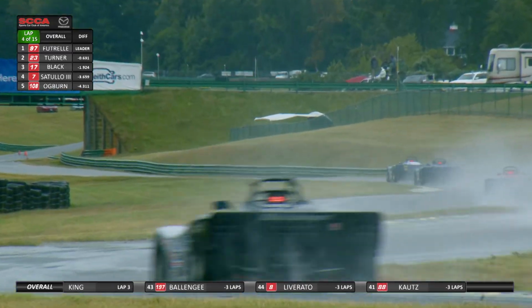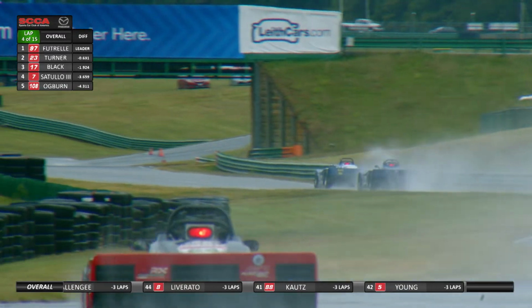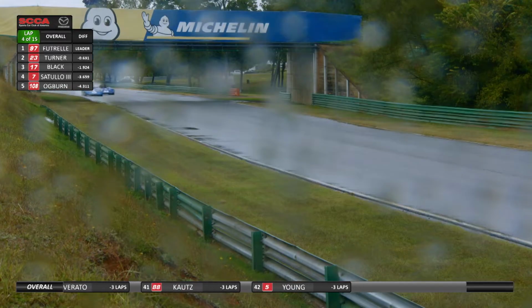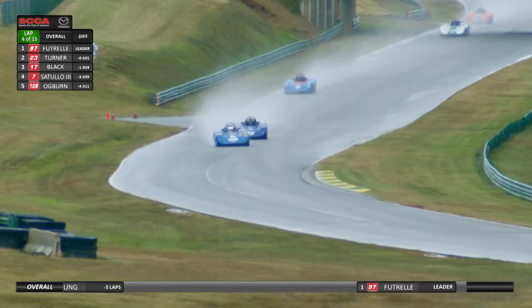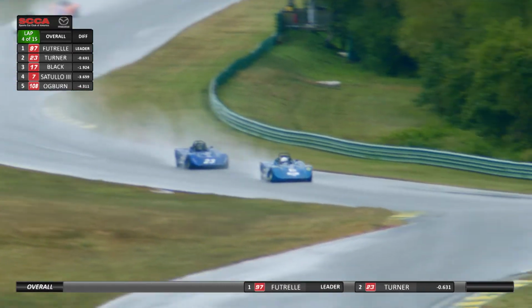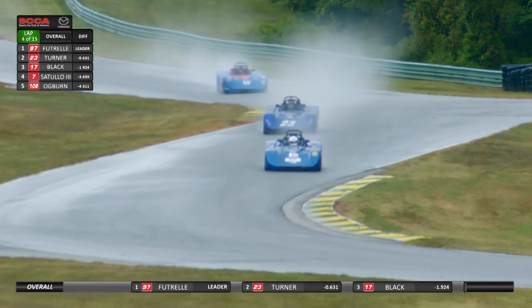John Black seems to be doing just that. Satullo and Ogburn are the next ones in line. Russ Turner wanting this lead, and are we going to have side by side through the climbing S's again? No. He falls back in single file.